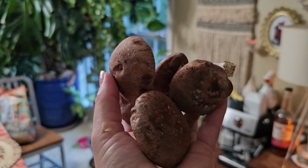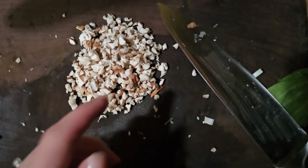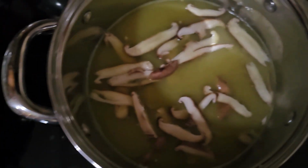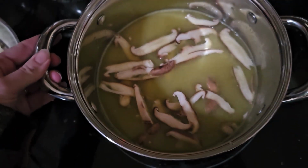A handful of beautiful shiitake mushrooms. I do a combination of finely minced shiitake mushrooms in the saute pan, as well as thinly sliced shiitakes cooking in with the broth.